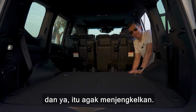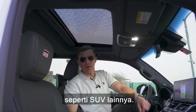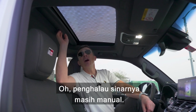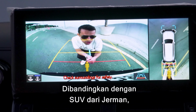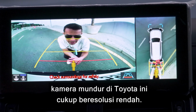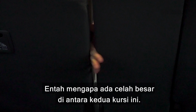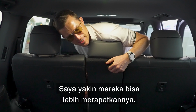And yeah, that's a bit annoying. In fact, that brings me on to five annoying things about the Land Cruiser. You can't get a full length sunroof like on many other SUVs. It's quite small in size. Oh, and the blind is manual. Compared to SUVs from the Germans, the reversing camera on this Toyota is pretty low definition. For some reason, there's a huge gap between these two seats. Look at this. I'm sure they could have fit them a bit closer together.